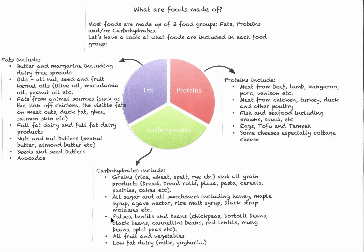Now, surprise, surprise, we've got pulses, lentils, and beans. So that's all your chickpeas, borlotti beans, black beans, etc. They're all considered carbs as well. Some people think that they're proteins, but actually only about 10% of that food is protein. So being only 10%, 90% of that food is actually a carb. So that's why we've put them into the carbohydrate component here in the pie chart. And then you've got all your fruit and all your vegetables. They're predominantly carbs. And then you've got your low-fat dairy, milk, yogurts, and all those. They're all carbohydrates predominantly as well.